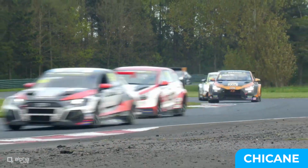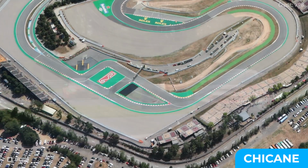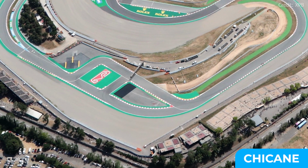Chicane. A chicane is an artificial corner or set of corners added to the natural course of a track to slow cars or create a passing zone. Sometimes though, as is the case with the Barcelona F1 circuit's final corner, they don't really add much to the racing at all. Clean air.